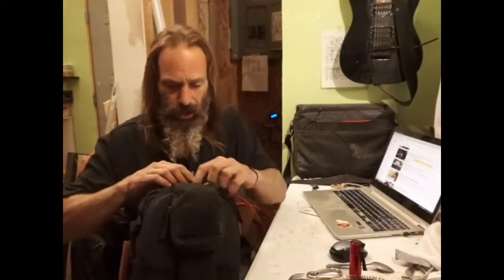This top pouch right here has some things in it that might surprise you. I've got some nitrile gloves here.